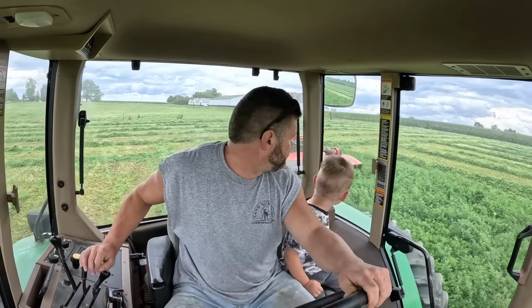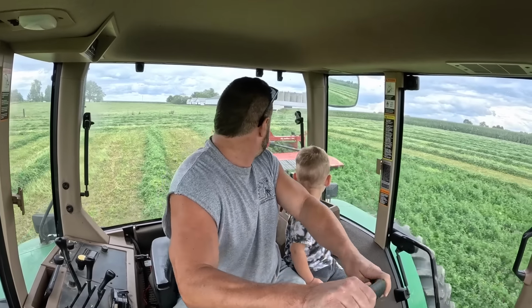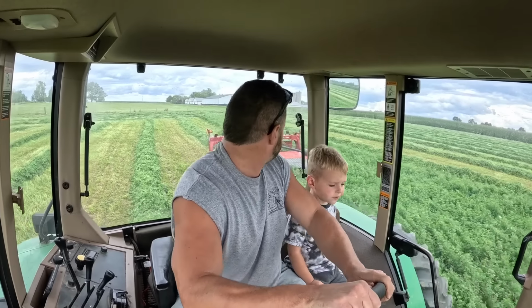Take a piece of it. Hitch that mower over a little bit. Split the difference. We've got a good size windrow, not some dinky little. Yeah, we're over about 3 feet.